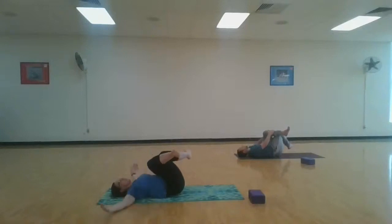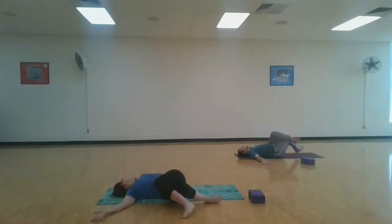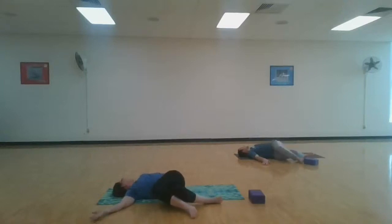Release. Hands go out to the side, either up or down. And we're going to let the knees, with your core strength, lower slowly to the floor. Look to your right, so you're looking the opposite direction of your knees here, allowing the weight of your left leg to kind of draw that right one down towards the floor so you get a good stretch to the hip and the low back on that side. Again, try to relax here. Let your shoulders be heavy, your fingertips limp.